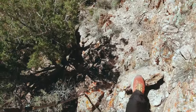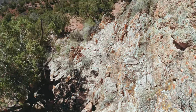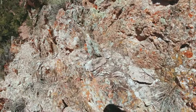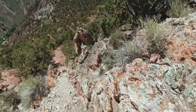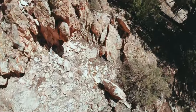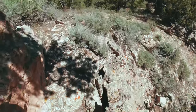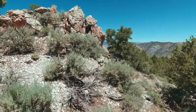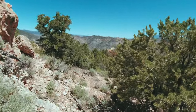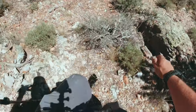So many of these rocks just want to break off like this. Oh crap, that's ready to go. Home free here. Yeah, and here's the first false summit. So we're back in business, baby. Feels good to get off that summit block area.